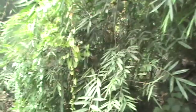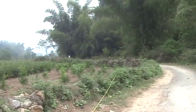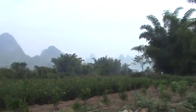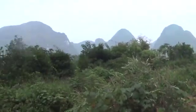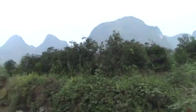Is it following you? I wish it were. The dirt trail heading toward Yangshou. Makes for a great bike trail. But eventually they'll pave it all. It'll be even easier to ride, but not as much fun.